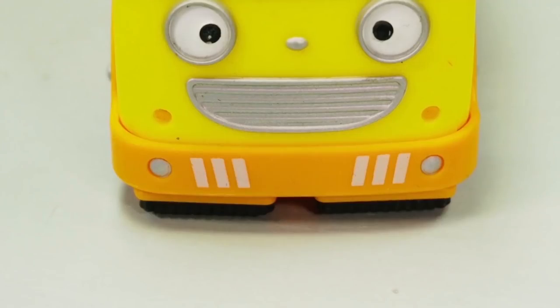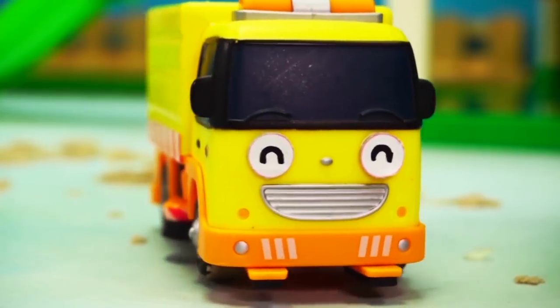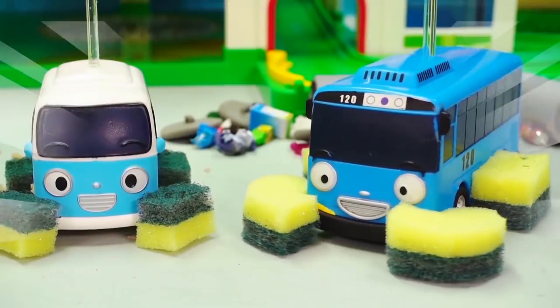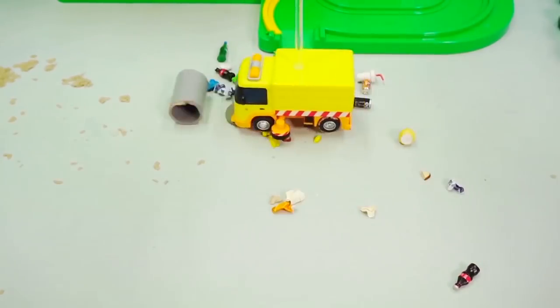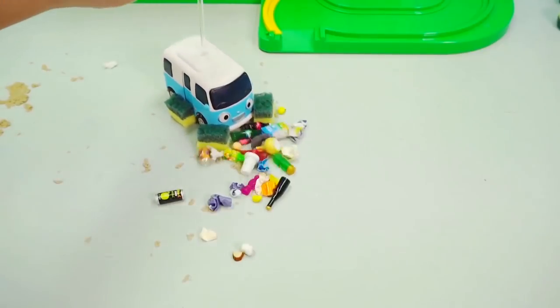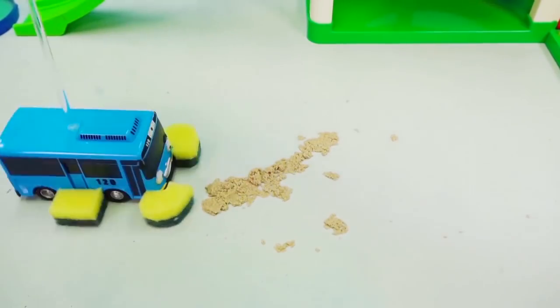I have all the cleaning tools I need to get the job done. Don't worry. Let me help so you can get this done quicker. Wow! I've become a clean truck too. I'll get rid of the big pieces of trash like this. And Bong Bong, you gather the little pieces of trash. Got it. Then I'll clean up the sand.